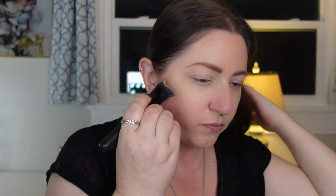When I picked up the Flower Beauty ones, I could easily tell that the lightest shade in her liquid contour wasn't going to be a dupe for the Charlotte Tilbury. So I did pick up all three shades. In terms of consistency, they're both very, very similar. In terms of shade, they're both very, very similar. I would say that the Flower Beauty tends to dry down just a little bit quicker than the Charlotte, so you do have to work a little bit faster. But for shade comparison, they're very, very similar.